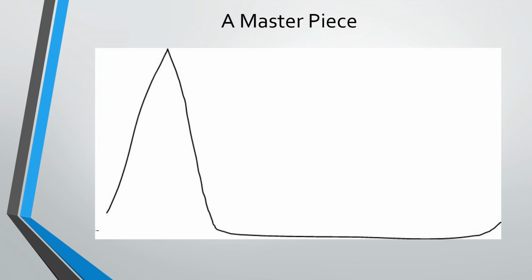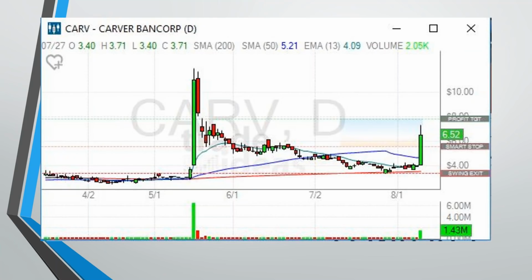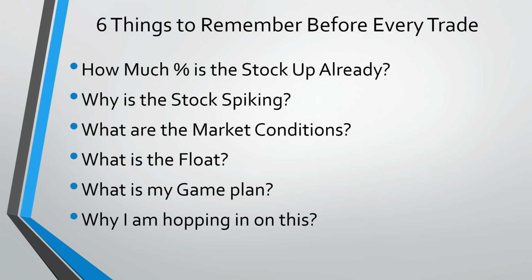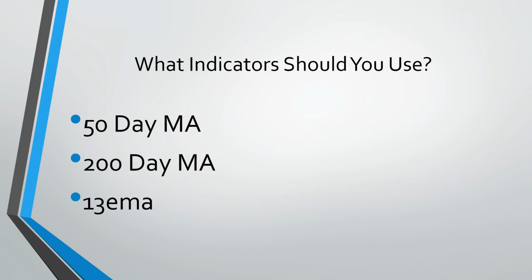Different ways to find volume. Here's your masterpiece chart. That's what you want to see for the masterpiece chart right there. That's how, again, I was able to make $11,000. That's how CARV spiked. That's how XBIO spiked. That's how BOXL started spiking. These are 6 things you want to remember before every single trade, and these are the indicators that you want to be using as they are the most popular.